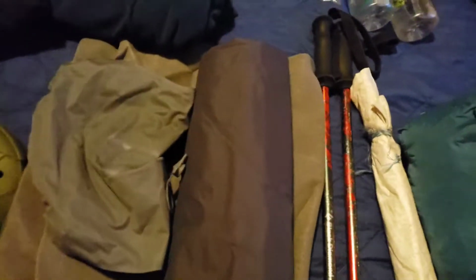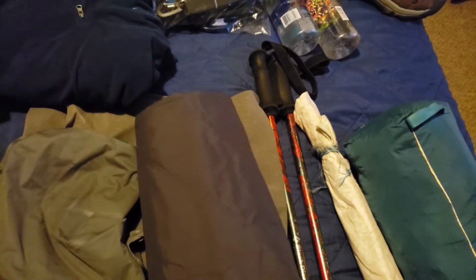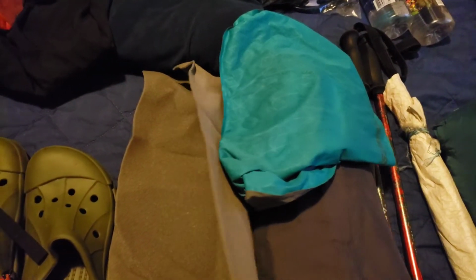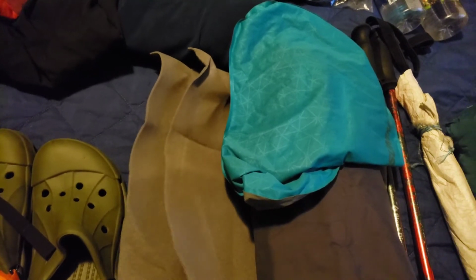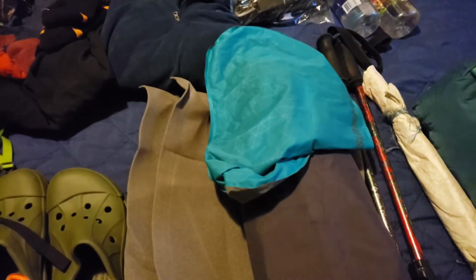This is my sleeping pad. Typically I have a couple. Typically I bring this one. It's a Climate sleeping pad. It's insulated. And then just a Sea to Summit pillow. And I usually bring a piece of foam. This trip I'm going to take this thinner piece of foam I have. I don't remember where I bought this. But I have sort of the Thermarest stuff too that I bring sometimes.